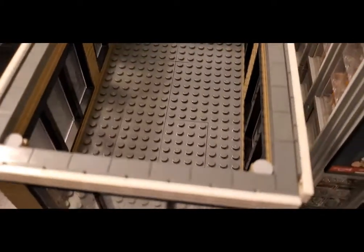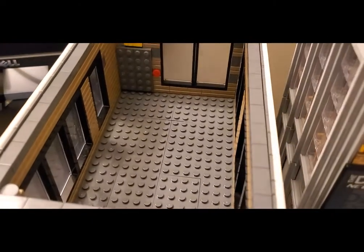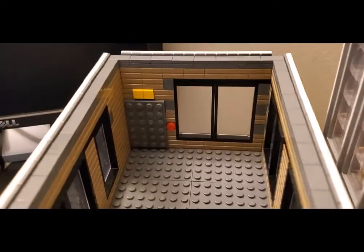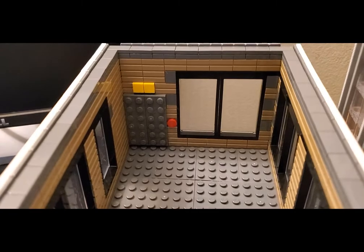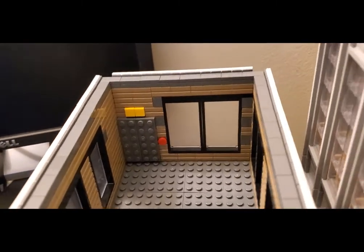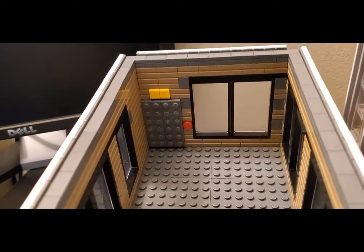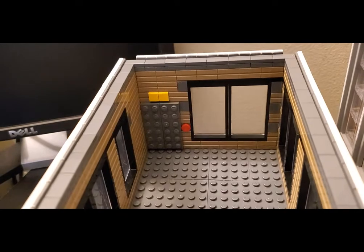Anyway, you can see a lot of floor space here available for use. Offices, cubicles, rooms, you know, things like that. We'll see. And again, another elevator. Each of the floors will have this mirrored the same way. I do plan to get some 2x6 tiles to actually make that look more like a proper door like the Bugle has on all of its floors inside here.